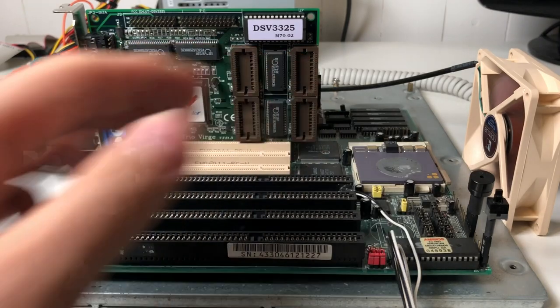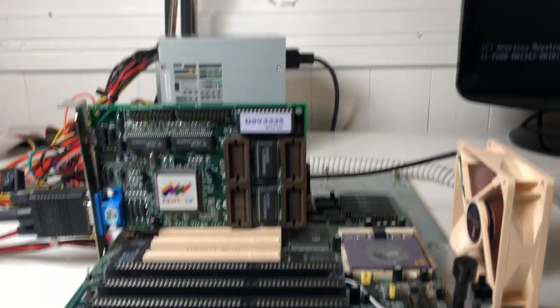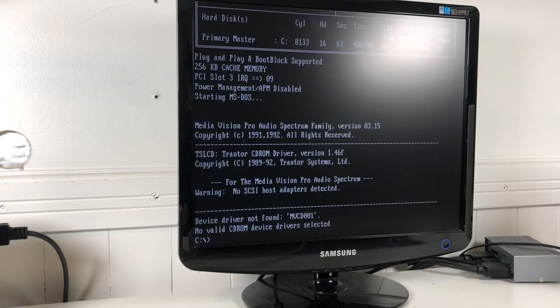I could feel it getting a little warm. Nothing on the display yet. Oh, it's alive. There we go. P24T CPU detected, and we are in DOS.